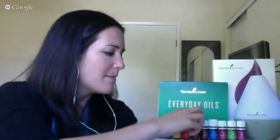So I'm going to show you how to make a sort of hand cleanser with the Melaleuca and thieves, since it's great for cleaning if you're on the go. So I'm going to use again this little glass bottle here. It's great for traveling. And I'm just going to put 4 drops of each essential oil in there. So I'm putting 4 drops of tea tree.